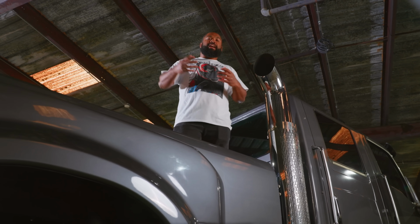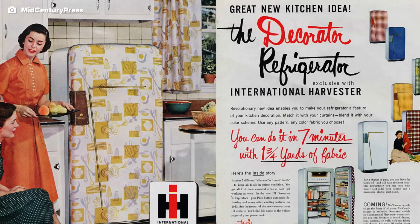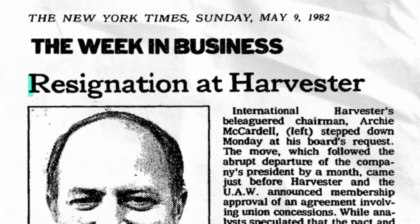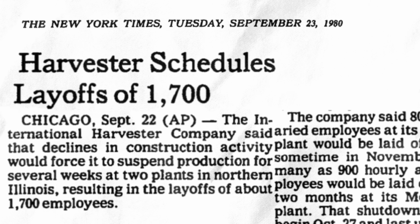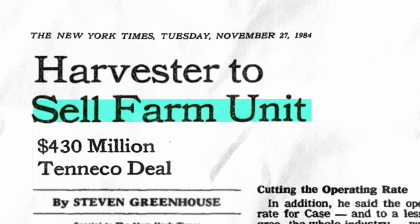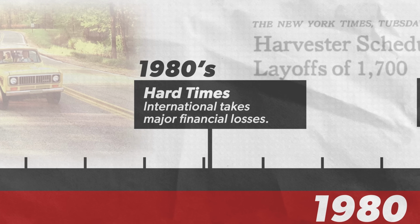After the 60s, International also started producing commercial trucks, big rigs, fire trucks, dump trucks, military vehicles, even bulldozers. They even made refrigerators. Unfortunately though, the good times didn't last. In the early 80s, International had a financial crisis. In order to stay in business, International ceased production of all pickup trucks and SUVs. They sold off every division of the company except one, their commercial trucks. Money was so tough, they even sold the International Harvester name and the logo. In 1986, the commercial trucks division relaunched as the Navistar International Corporation and quietly got back to work.